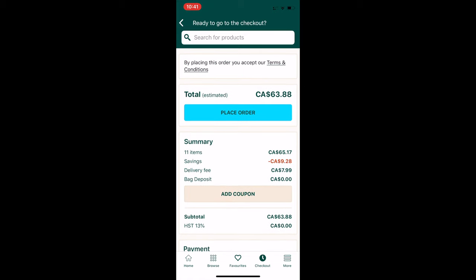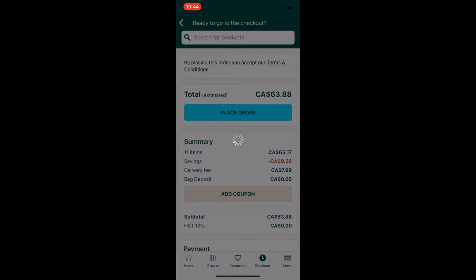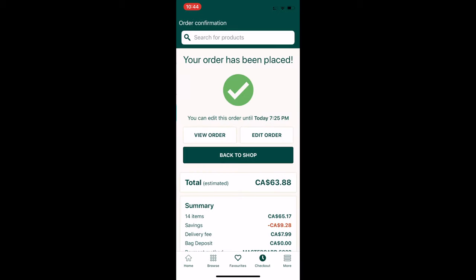Okay, so that's the amount. Okay, and after entering all the card number, delivery addresses, phone numbers, and everything, we're placing an order. Your order has been placed. You can edit this order until today, 7:25 p.m. So that means they don't start packing actually until tomorrow.